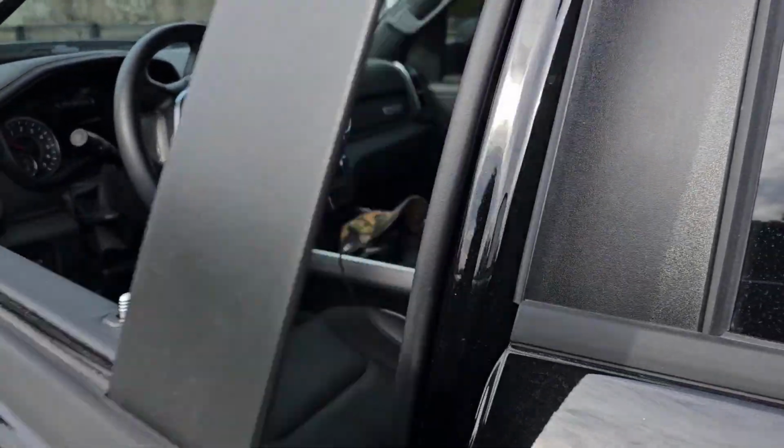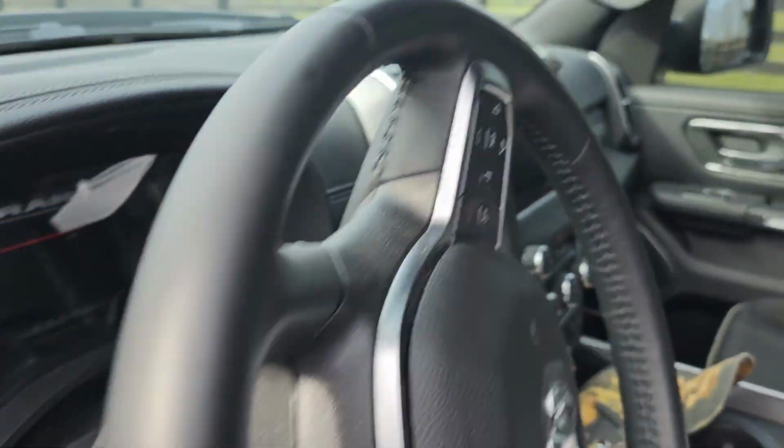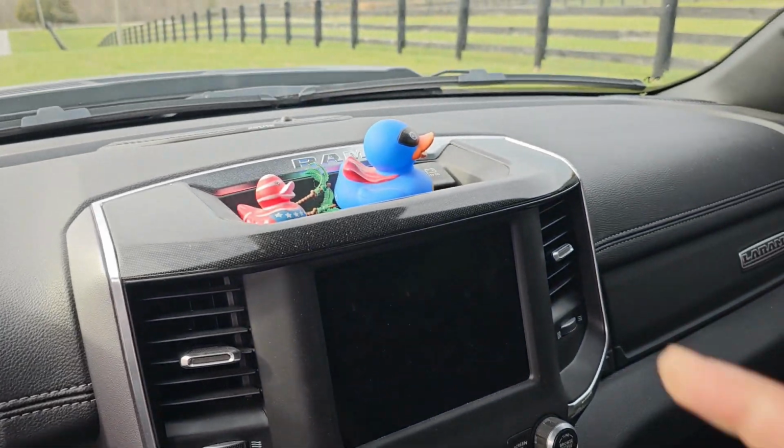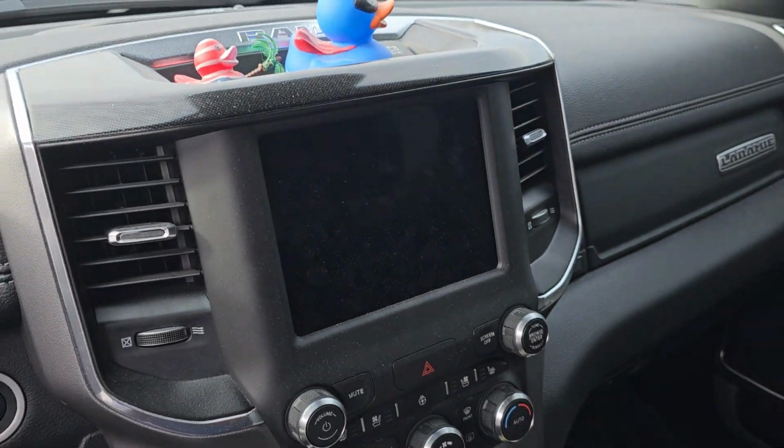So let's get in the truck. And my truck has the 8.5-inch screen. Say hi to my rubber ducky up there, by the way.